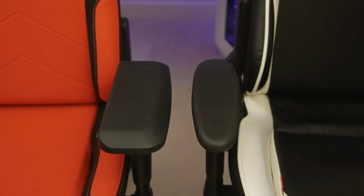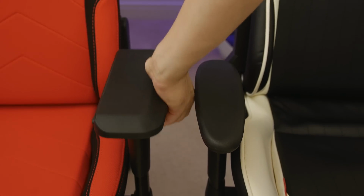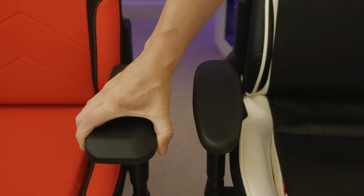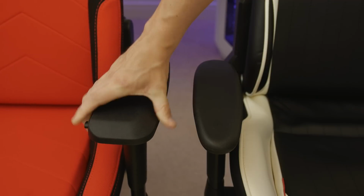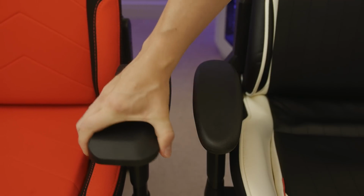Moving on to the armrests, the DXRacer only has height adjustment, but taking a look at the GTOmega, it features not only height adjustment, but you can move the armrests from side to side, move them at an angle and push them forwards and backwards, although these features are available on DXRacer's higher end models like the King series.